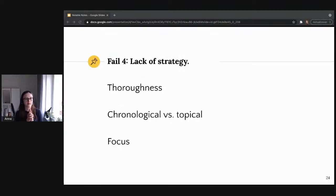Note-taking strategy can vary. You can choose various approaches with regards to thoroughness. For example, you can make almost verbatim transcripts of many interesting things, or you can just jot down some bullet points of the most important problems that you came across. You can also have various types of notes.